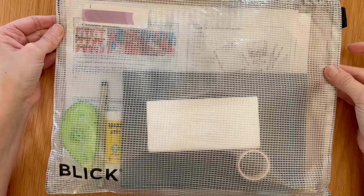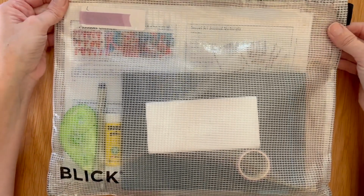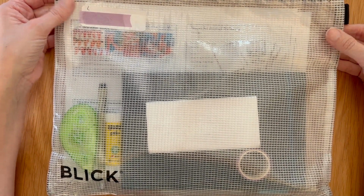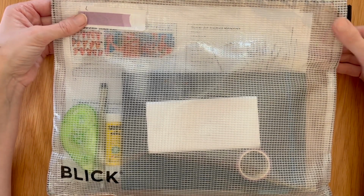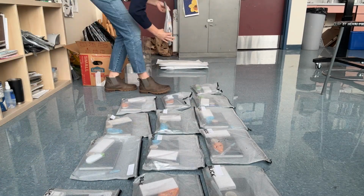I want to take you through how I set up these travel journal kits. This bag, this zip case, is from Blick Art Materials. I did not purchase these for the trip. This was something that already was in my classroom from the previous teacher, and so I just repurposed them. There was a ton of them, maybe 40 bags. So it was easy to find the ones that were the least beat up.